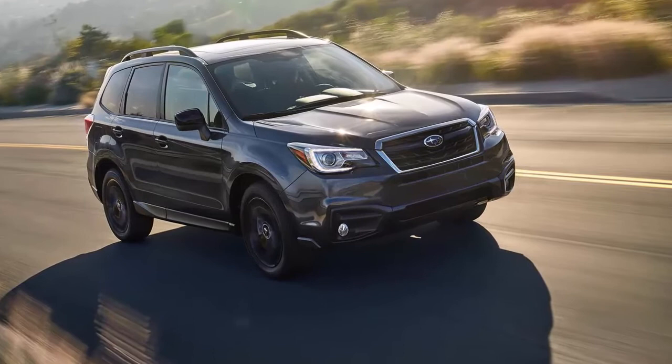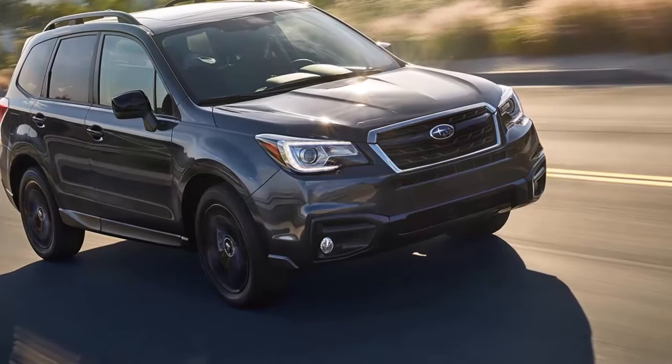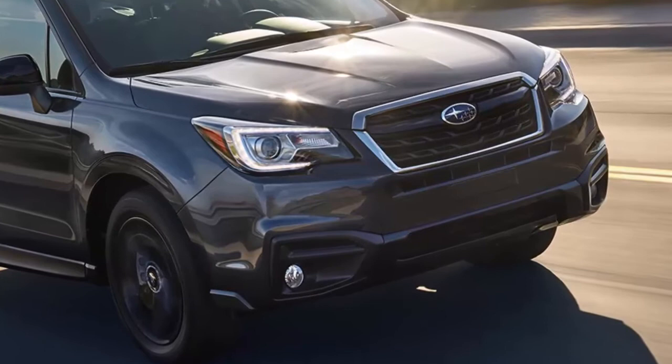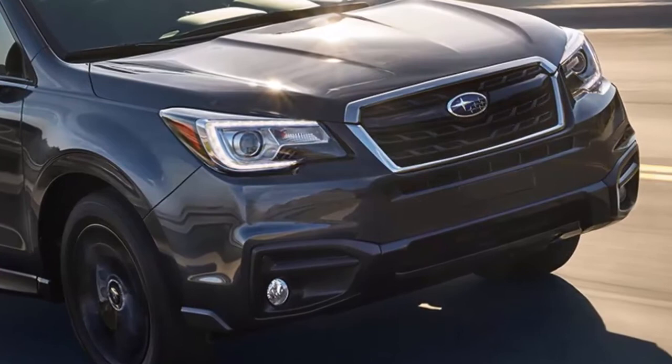All will be revealed when the new Forester is revealed in New York, but the model will likely retain the overall shape of the fourth generation, SJ, model. Expect the brand's four-cylinder boxer engines, including hybrid, CVT and symmetrical all-wheel drive system to feature as well, along with a range of EyeSight driver assistance and safety systems.